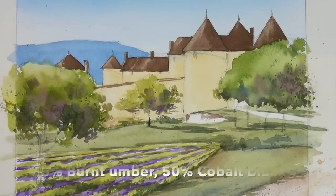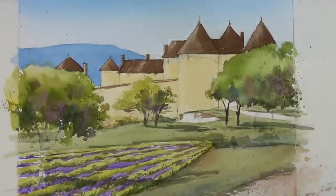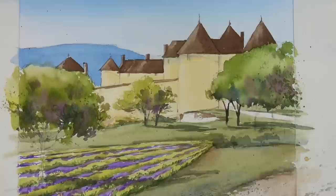Now for the tree trunks, and this is a 50-50 mix of burnt umber and cobalt blue, and I'm using my number 6 brush.